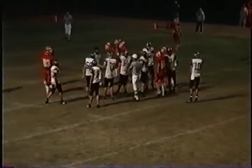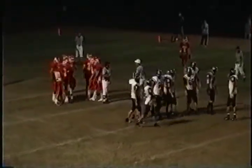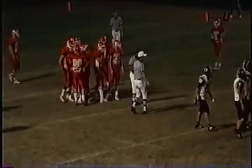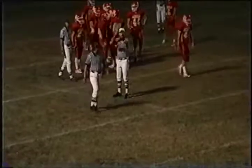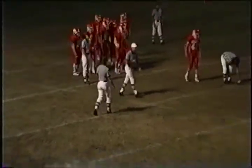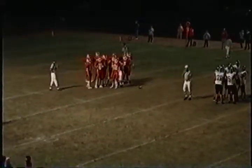Flags down. Dead ball foul, illegal procedure against the offense. That'll cost them 5 yards. Football spotted at the 25-yard line, first and 15.